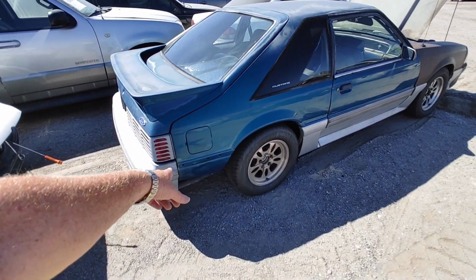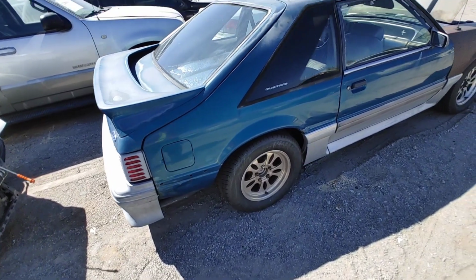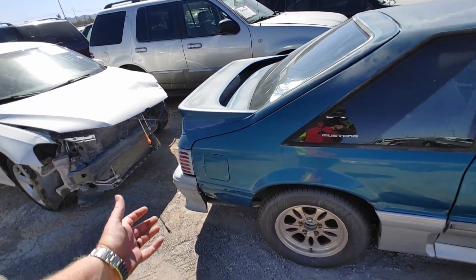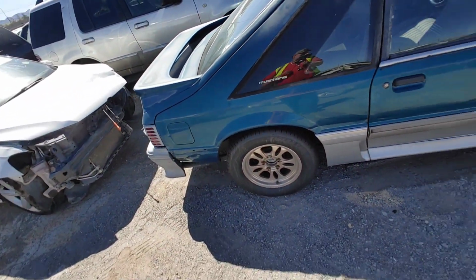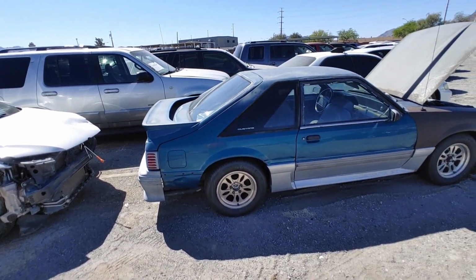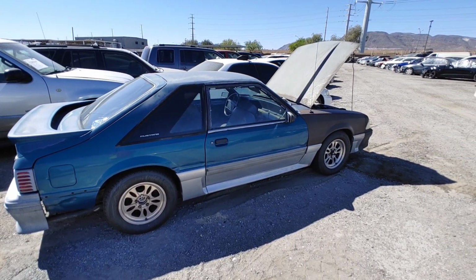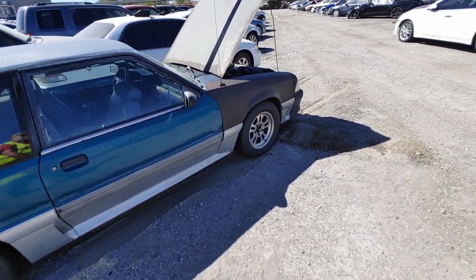Oh, I see a little damage back here in the rear quarter. Okay, I see some more over here. All right, but that could be pulled out, body work done on this. I think this is a savable car, especially where it runs like this. I don't know, man. This definitely has my interest.